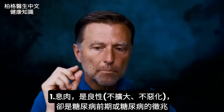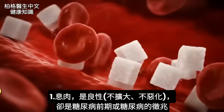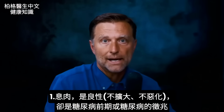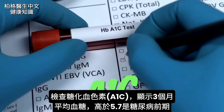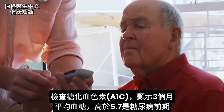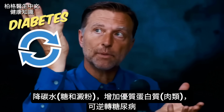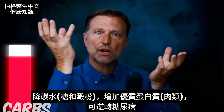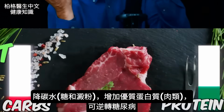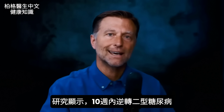These little skin tags are benign, but they're indicators of something deeper. This is a classic blood sugar issue. It's either the person is a pre-diabetic or they're an actual diabetic. The best test is called A1C, which gives you an average of blood sugars for 3 months. If your A1C is above 5.7, that's pre-diabetes. You can actually reverse diabetes by reducing your carbohydrates like sugars and starches and increasing high-quality protein from meat. Research indicates that you can reverse type 2 diabetes in less than 10 weeks.